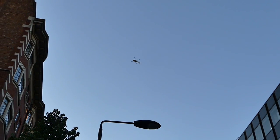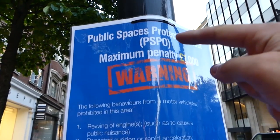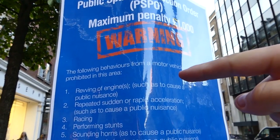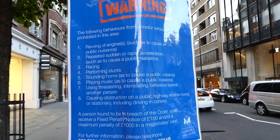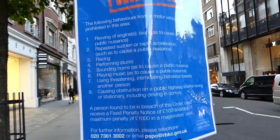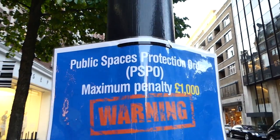Someone's taking Pokemon Go seriously. This is all of the things that you cannot do as a supercar in London. No, don't do any of that.